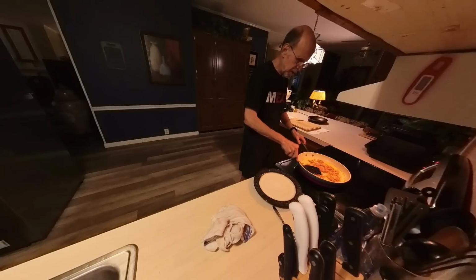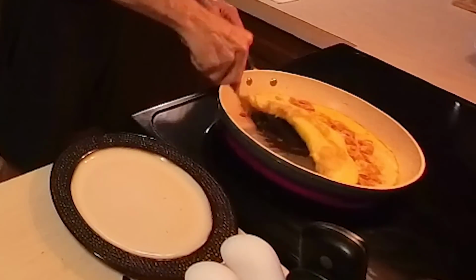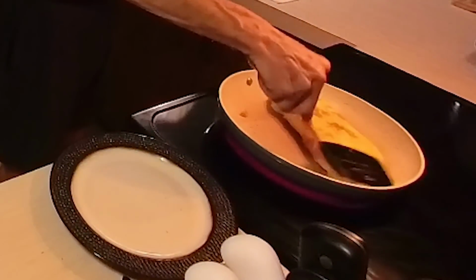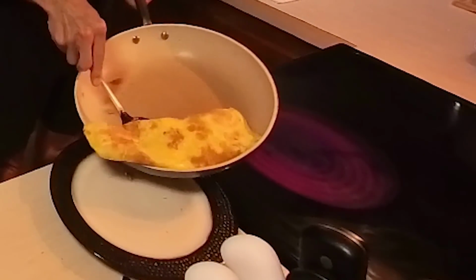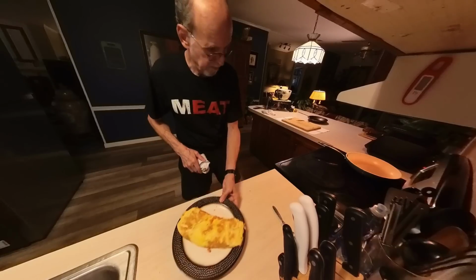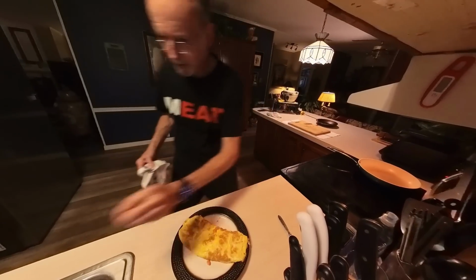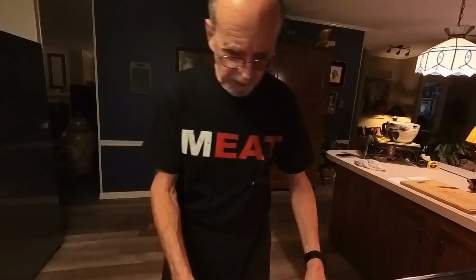So, fold this over. And plate it. Wipe up a little bit. No mess. Not much to clean up. I have a salmon omelet, 5 eggs, maybe 4 or 5 ounces of salmon in there, and I'm going to go eat that.